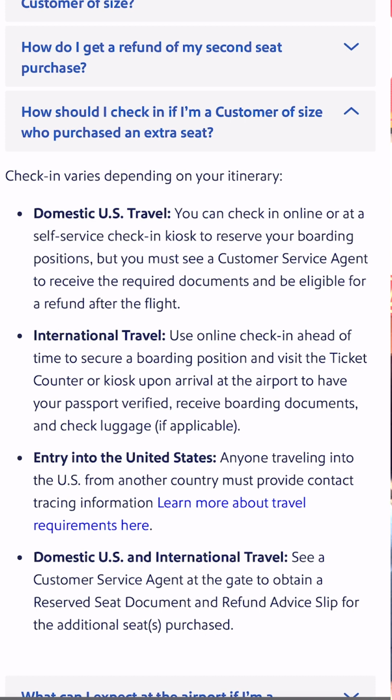So how do you check in if you're a customer of size and has purchased an additional seat? So you can check in online or at a self-service kiosk just to ensure your boarding position, but this is really important. You have to see a customer service agent to get the required documents that make you eligible for receiving your refund for having the customer of size extra seat.